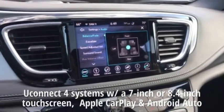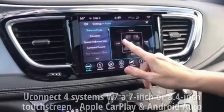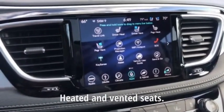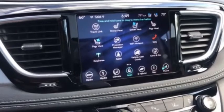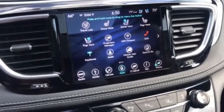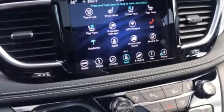I feel like I could ruin the kids' lives with the vented seats. That's one of my favorite features. I like the butt warmer too. But man, I sweat a lot. I really like those vented seats blowing that air.